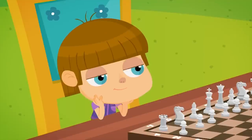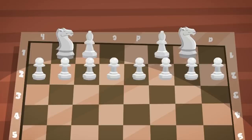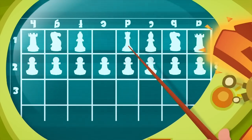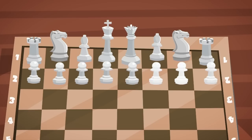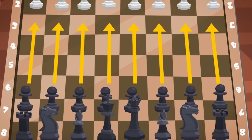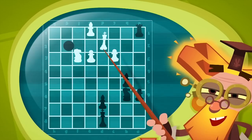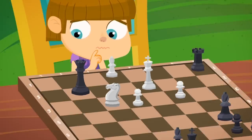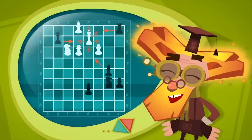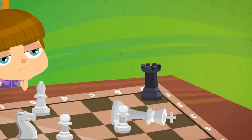In chess, each player has a black or white army with 8 pawns, 2 knights, 2 bishops, 2 castles, and a queen. All of them work together for their king, trying to protect him while attacking the enemy's king. If the king finds himself in a position where he can be captured, the attacking player says check. And if the king finds himself with nowhere to run from the attack, it's called checkmate. Whoever checkmates the other player's king first is the winner.